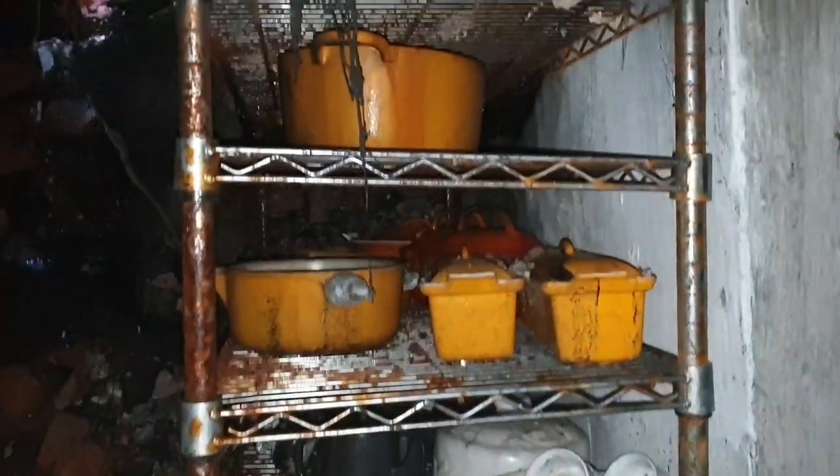This is where it gets a bit dodgy, guys. You can see, Jeez, one of the ceilings has collapsed. Water dripping everywhere. Again, I wouldn't recommend doing stuff like this unless you're prepared for the potential consequences, and I definitely wouldn't come into a place like this if you're on your own, guys.